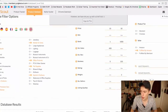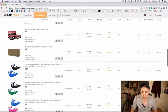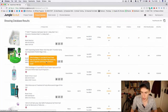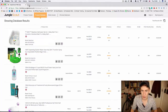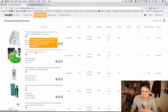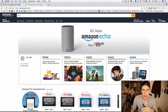Next, what you want to do is click search, and what this does is it shows you a database of all the potential products, right? Now this is brilliant. However, this doesn't mean that these products are going to be good. So what you then want to do is take one of these product ideas. So this is a garden water hose. Next, go to Amazon. And this just gives you ideas. You still have to do a bit of research and actually find out whether or not it's a good product. And that's where the Jungle Scout Chrome extension comes in.